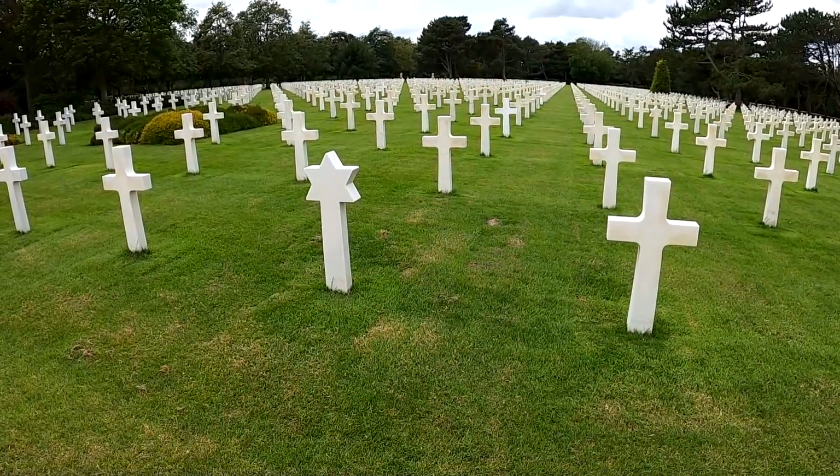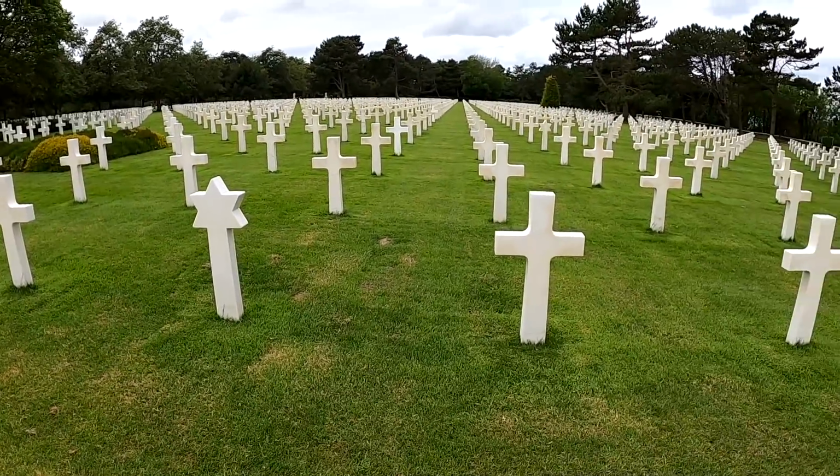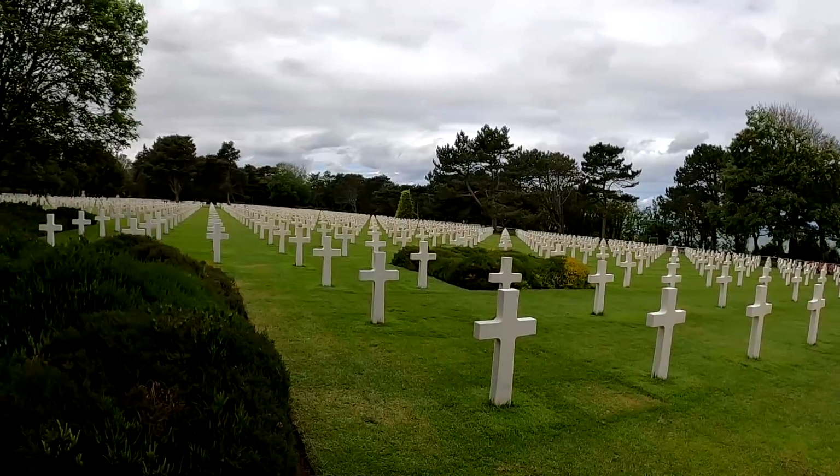As you can see on the crosses, those soldiers that were Jewish, they put a star, and the rest get a cross.